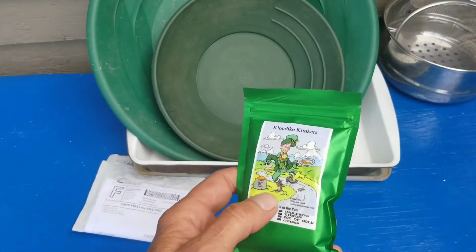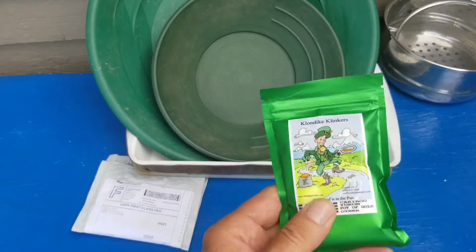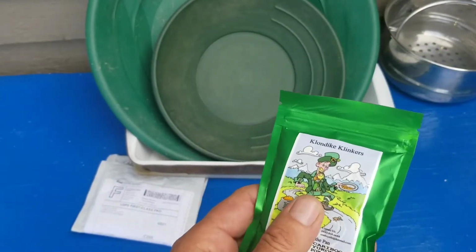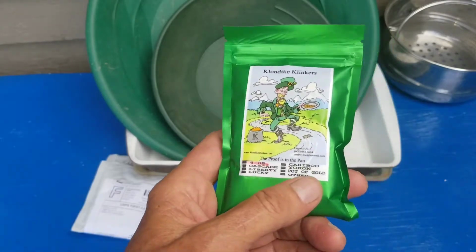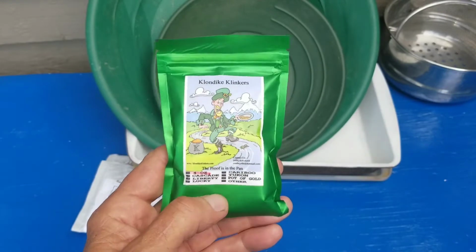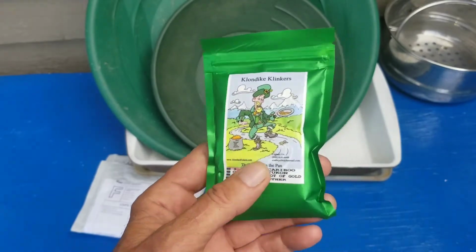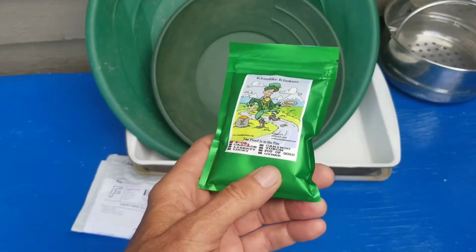It's actually called Klondike Klinkers. A 4-ounce bag of PAYDIRT sample bag. This bag is guaranteed to have between 0.22 and 0.35 grams in it. It was $25.99 with free shipping, and I don't count postage in my ROIs, so I take off basically $5 for postage on this little bag. So it ends up as a $21 bag that I'm counting as my price for the gold on this.